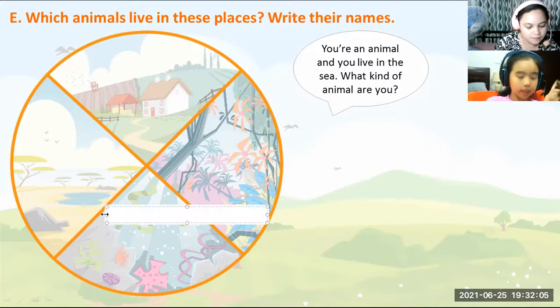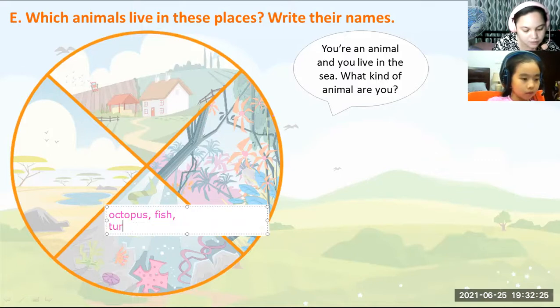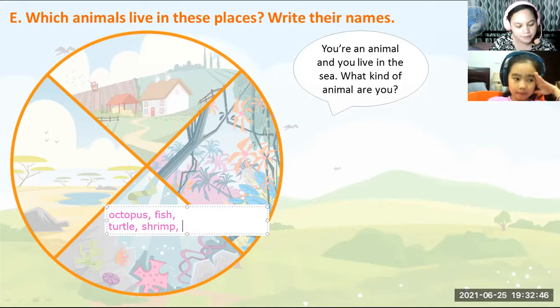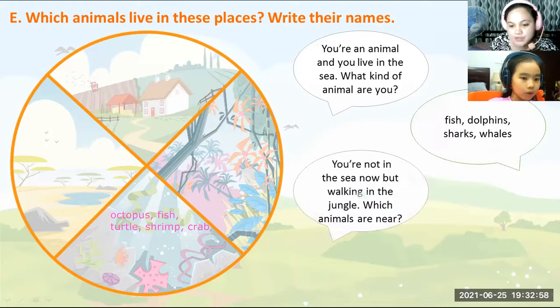It's octopus, mm-hmm. Fish, turtle, shrimp. Okay, one more, last one. Crab. Okay, so these are the example answers for the animals that live in the sea. Okay, so there's fish, dolphins, sharks, and whales. Okay, next one, Akiko. You're not in the sea anymore, but you're walking in the jungle.